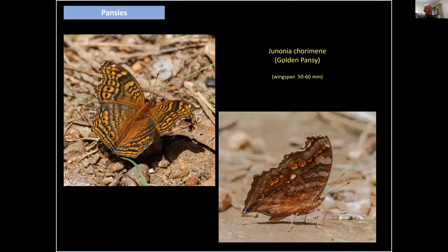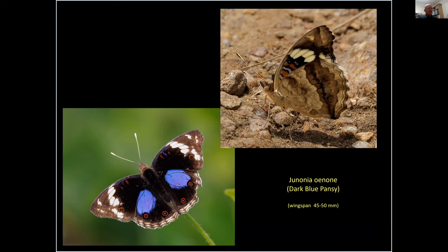Very quickly, this family, the pansies, are again common throughout Africa and Asia. This golden pansy, in many ways, reminded me of the appearance and behaviour of one of our commas, similar sort of size. I must say that the underwing pattern is different from ours. In contrast, this dark blue pansy, look at those eye spots on the hindwings. I guess this is probably the same as our peacock, with the idea of the wings opening and those blue eye spots suddenly appearing in front of a predator to deter them.